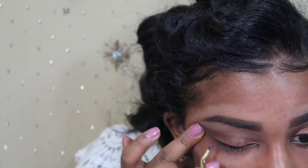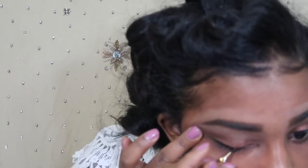Hoping that I'll be able to perfect a wing, and as you can see, I do it with a stroke of luck on both sides. It's not perfect, but I never really try to go for a perfect wing. I just think that leads to disaster, so I just flick it a bit and just leave it. But it goes on pretty easily, as you can see. Next, I'm going to waterline my eyes with the Marc Jacobs eye pencil in black.